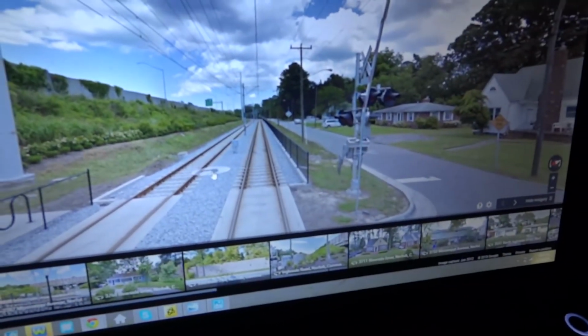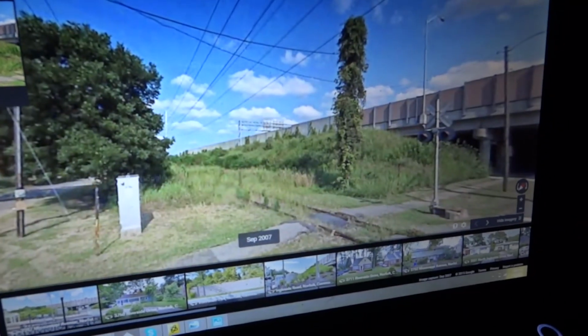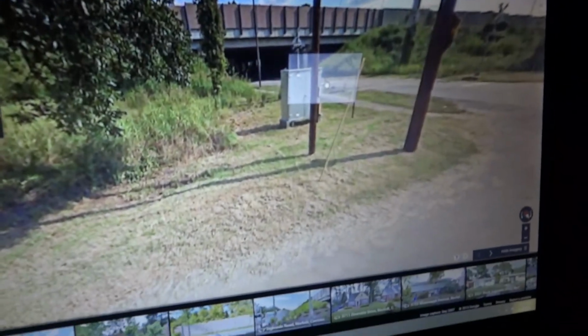Hold on, refresh it one more time. This is Ingleside Road at the junction with Mississippi Avenue. Now this is what it looks like now. But back when it was the Virginia Beach line, it looked like that. As you can see, completely overgrown. Can't see anything hardly. But it was the 8 and 3/8 inch lights. That's hard to say.